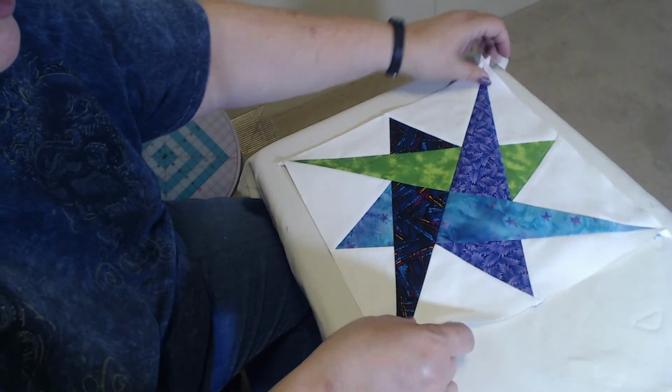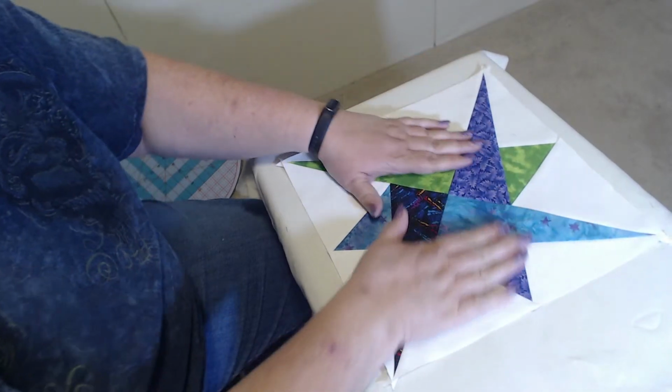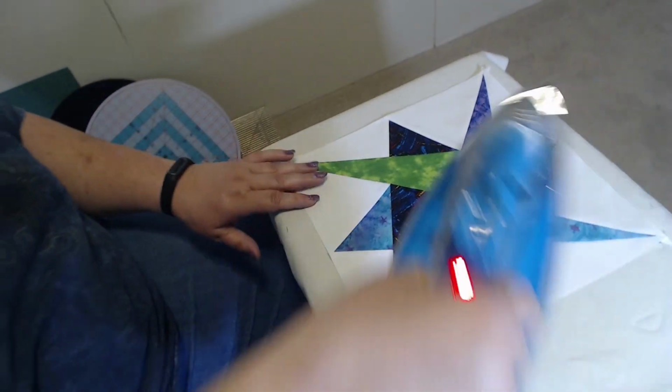And now I'm going to flip the whole thing over. Make sure all my seams are flat. You can feel just through the block. And then I'm going to give it one more good press.